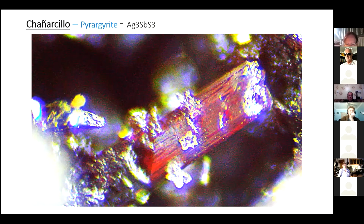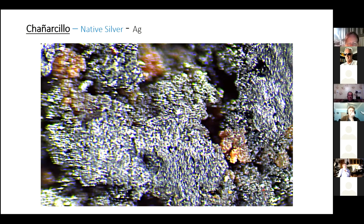Another mineral is pyrargyrite. Nice crystal here. Another one. And a very long, narrow, elongated crystal there, stretching out from a group of crystals. The material round about it probably is chlorargyrite or bromargyrite, a yellowy material. You get native silver as well, obviously. Again, not in the standard of some museums, but native silver it is.